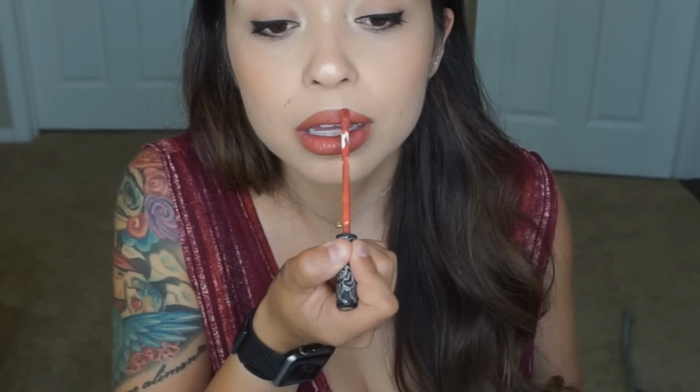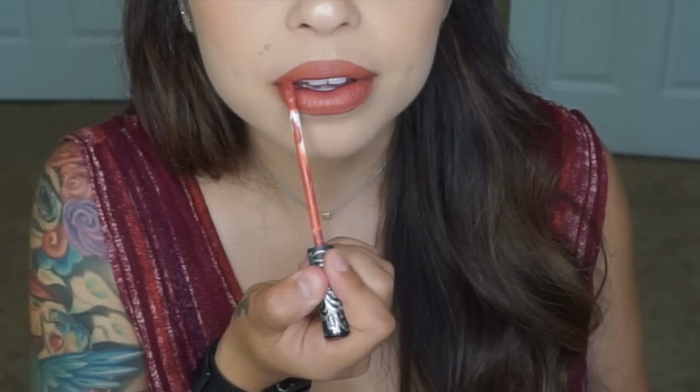I'm going to add the matte cream lipstick, Lolita 2. I really like both Lolita 2 and Lolita 1. Lolita 2 has like more of like a brick color, like an orangey color. I wasn't sure what color I wanted to wear. I really am getting sweaty, guys. And then I am going to add a little bit of my cans, more to like my bottom lip.